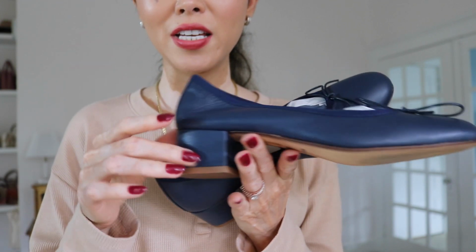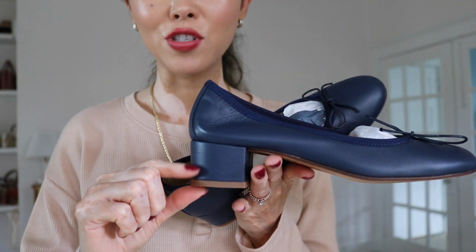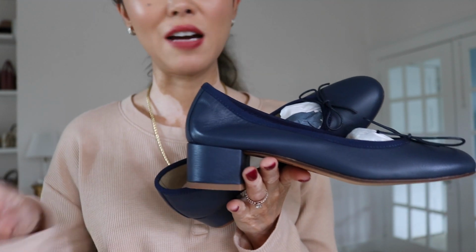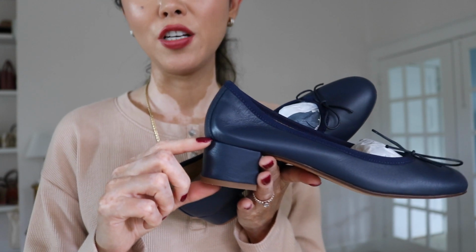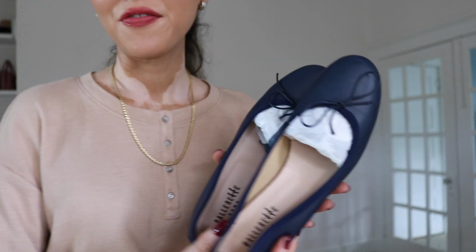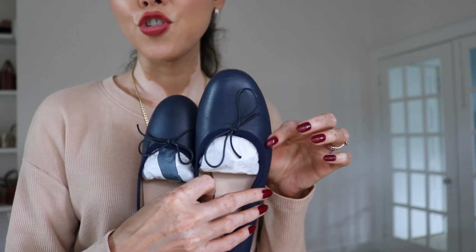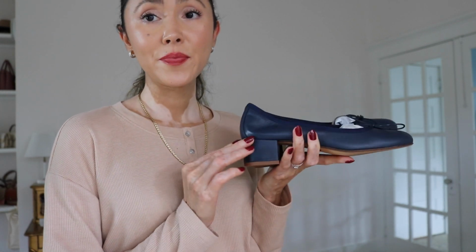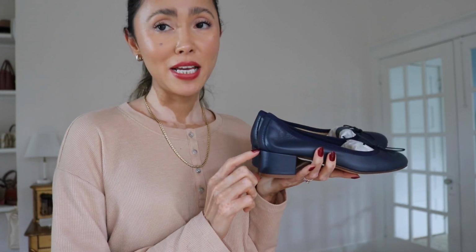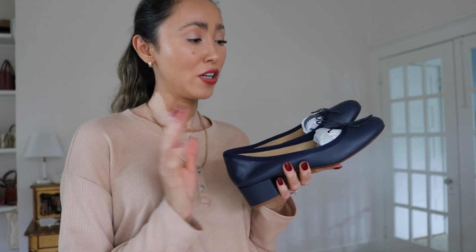So they have, again, that smaller heel. It's not too tall. I'm not even gonna lie, I don't want to pretend to know how much this is, but it is relatively low, and they are very comfy. They're leather, beautiful ballet looking shoes. So from the top, you can't really tell they're not like regular ballet shoes, but then you get a beautiful heel. So it makes it a little bit more elegant. I feel like they're more versatile because they're not flats.